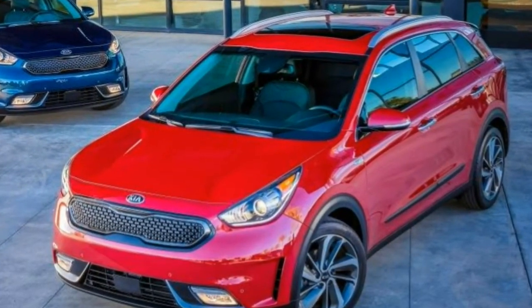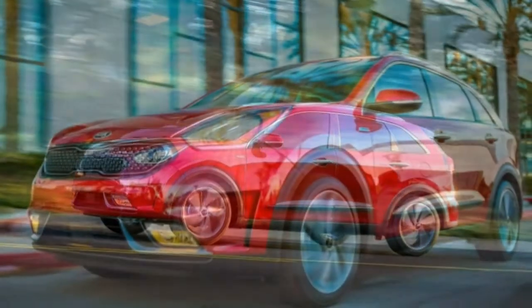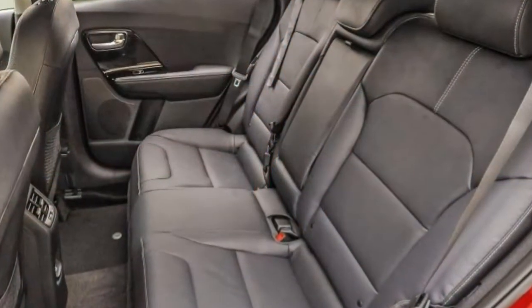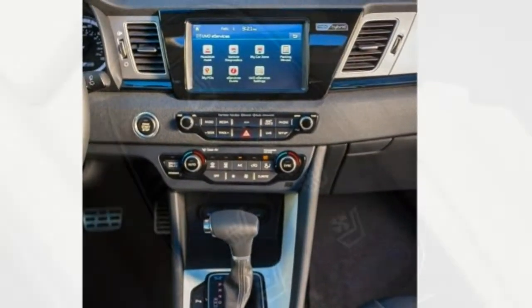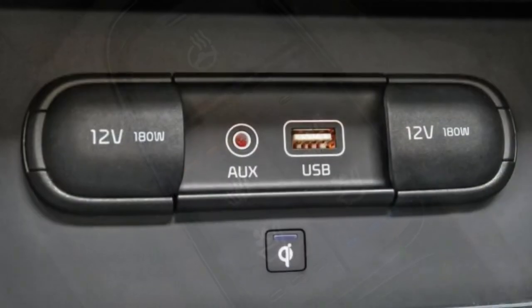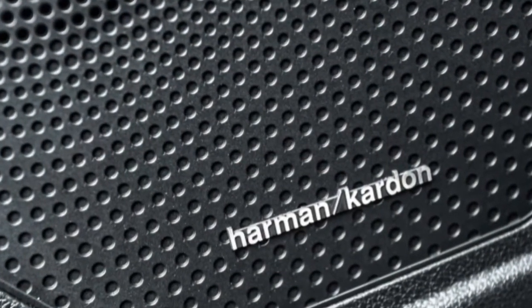Comfort. The Niro might not feel luxurious, but there is a good degree of comfort on hand for the daily commute. The seats offer adequate support and powerful heaters, with ventilation available on the X and touring levels. The biggest strike could be the amount of road noise, which gets tiresome on long drives.